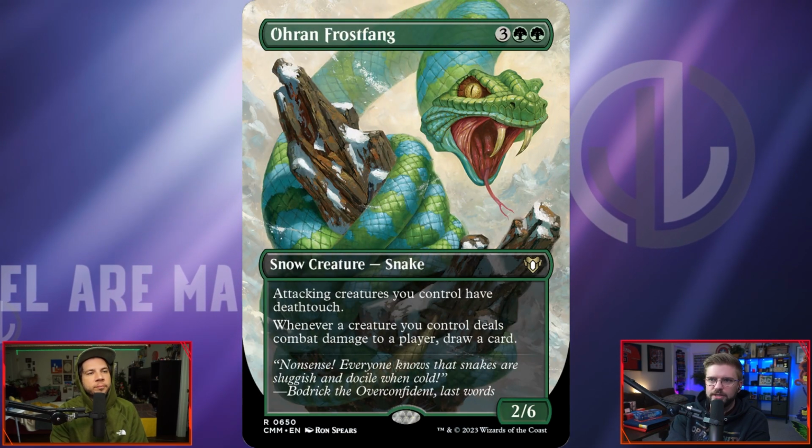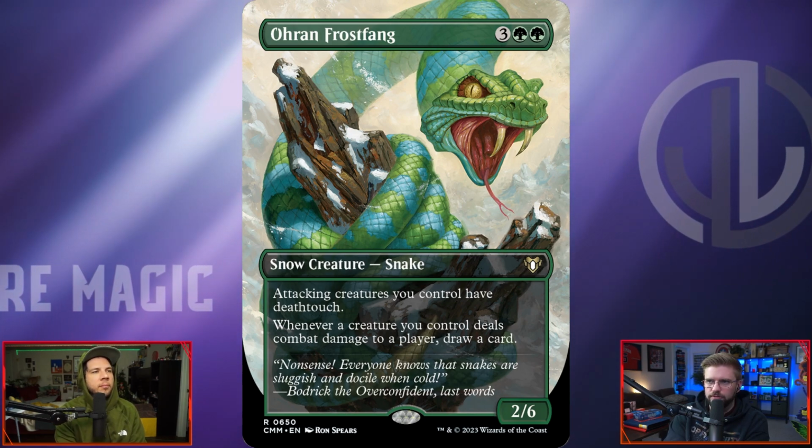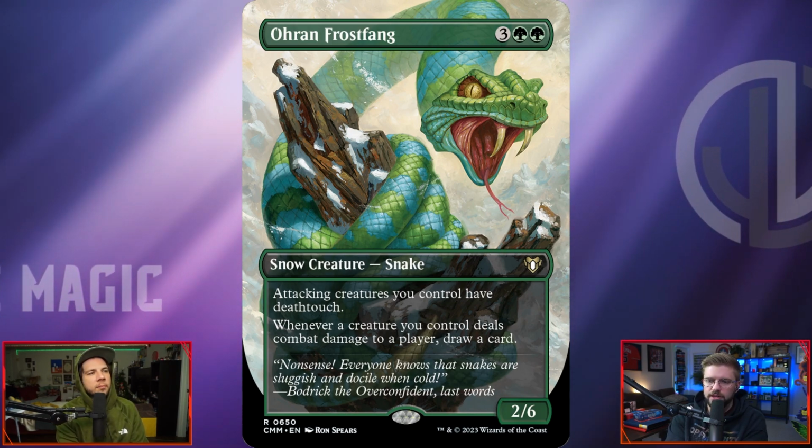You know, I think it's a pretty tight treatment, as do I think it's a tight treatment here with Oran-Rief Frostfang. 2 green, 3 other for a 2/6 snake.